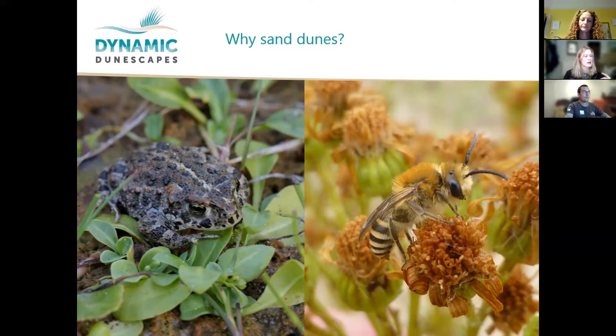So they don't catch their prey, as you can imagine, cartoon style with a frog sticking their tongue out and hopefully getting a fly. These guys actually stalk and run to catch their prey, and as a result, they need this bare ground. They also don't do so well in areas where there's trees or tall shrubs, because the trees and shrubs provide perches for their predators. And as you can imagine, natties are a tasty snack, so they don't do so well if there's lots of predator perches.